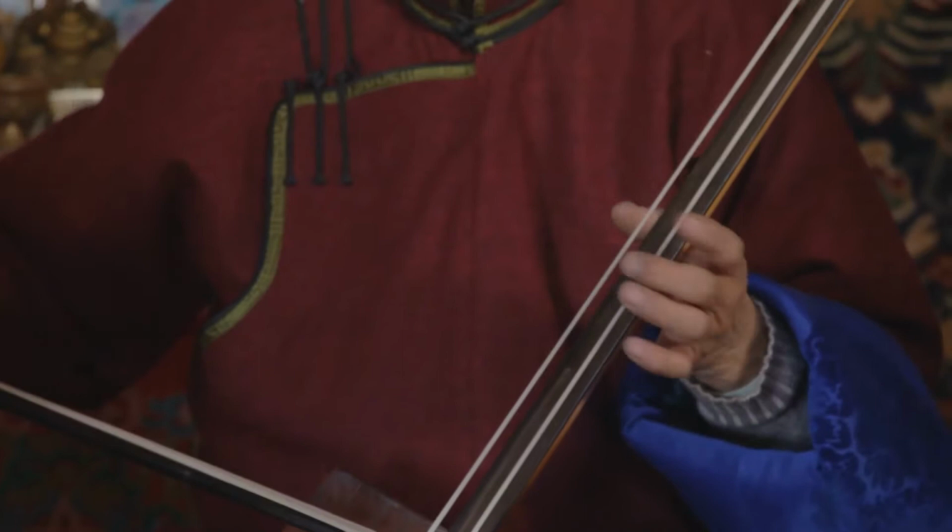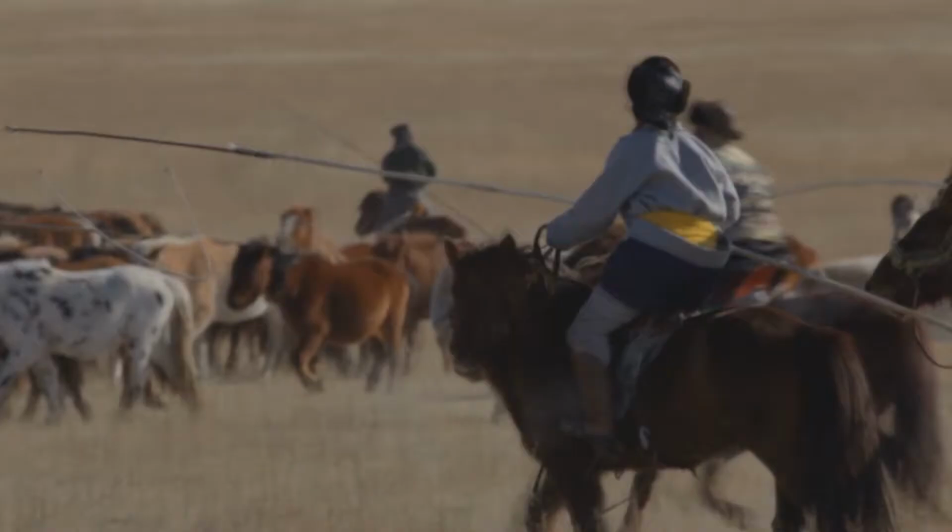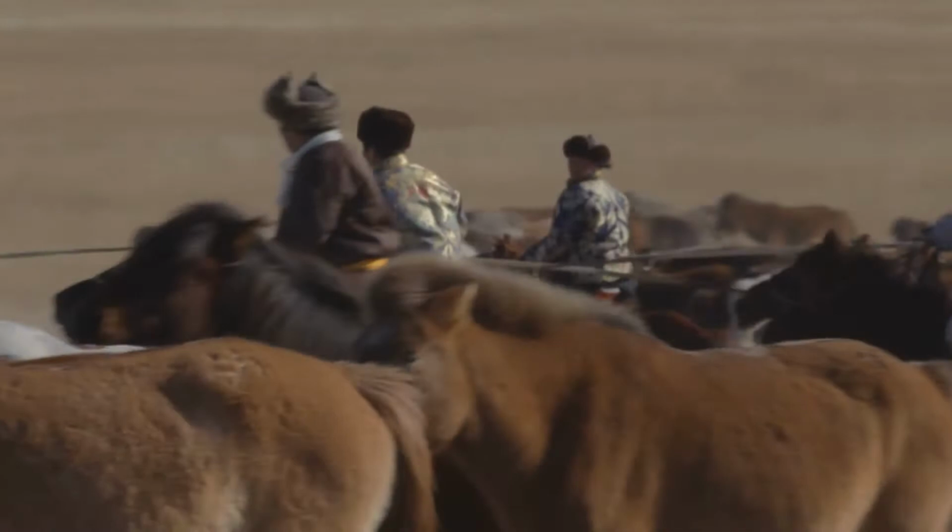The horse-headed fiddle and its sound have been inherited by major Mongolian ethnic groups like Khalkh, Sibe, Bayad, and Durvud for centuries.